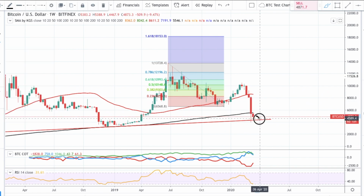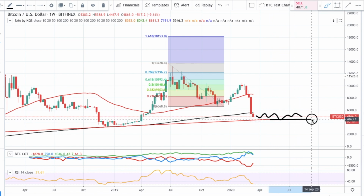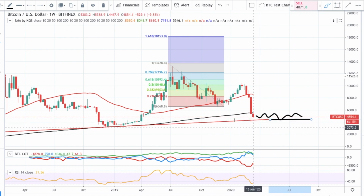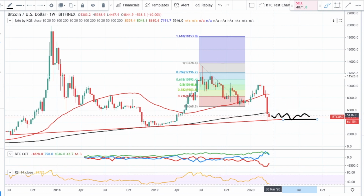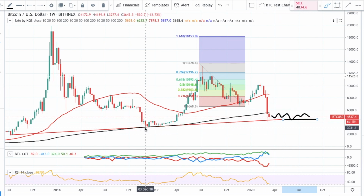And now what we are going to need is a strong consolidation area or support area for Bitcoin, so that we could stay around this particular area and not break any further in a downward direction, right? So this is very important. And now I feel like the consolidation area might be around the 4,000 to 3,800 area, or in the worst case scenario the 3,300 area, right?